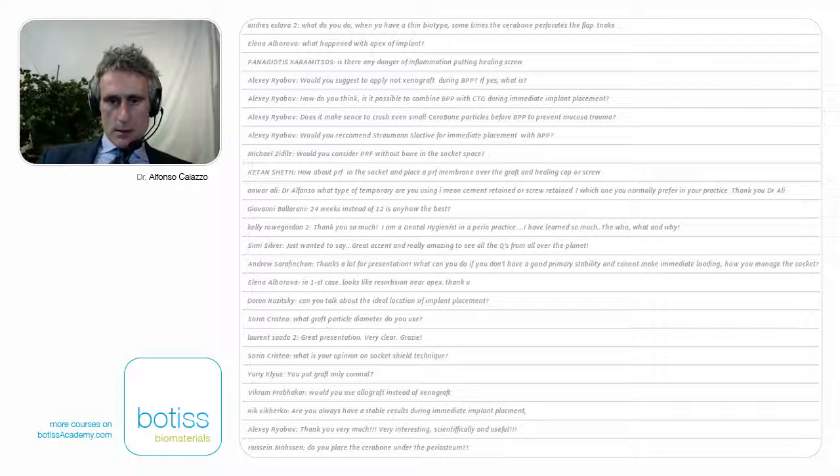What graft particle diameter do you use? The smallest available. The company I use, Cerabone, has 0.5. I mean, the smallest one they have.